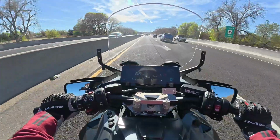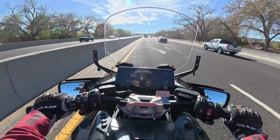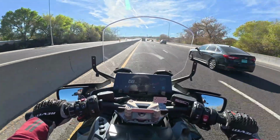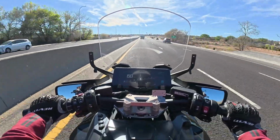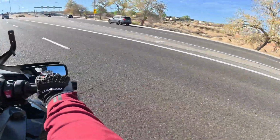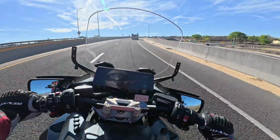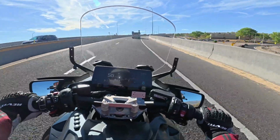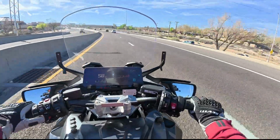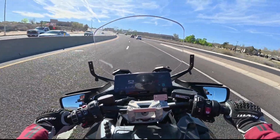All right, so we get to get this up to speed a little bit. And it is smooth as butter. I was kind of in that traffic for about 20-30 minutes. And I have to say the heat coming from the engine is pretty well managed. I didn't feel like my leg was going to be on fire.